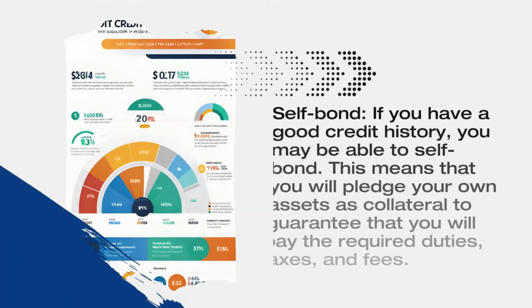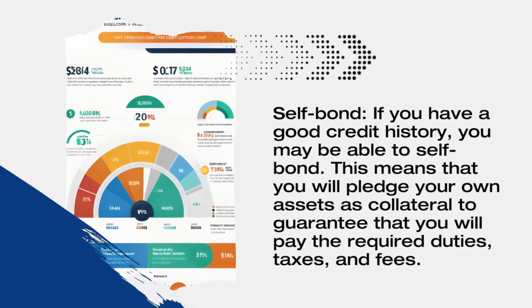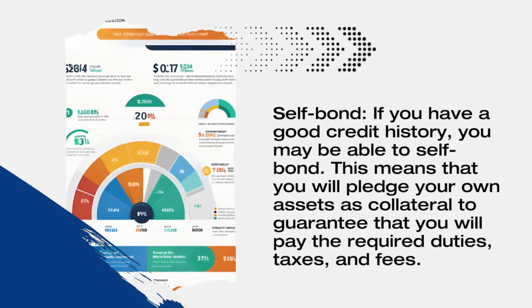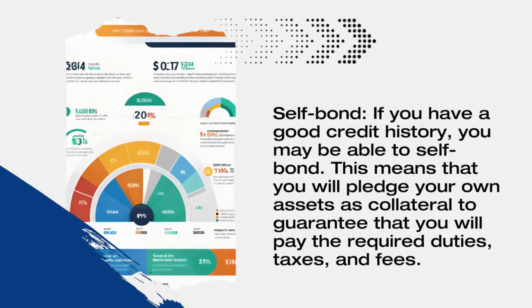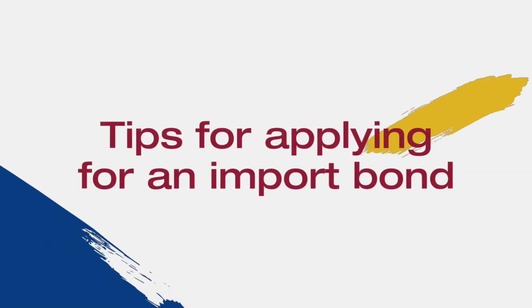Self-bond. If you have a good credit history, you may be able to self-bond. This means that you will pledge your own assets as collateral to guarantee that you will pay the required duties, taxes, and fees. Tips for applying for an import bond.